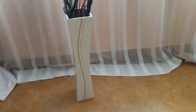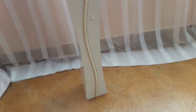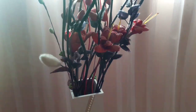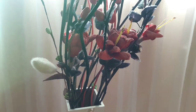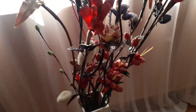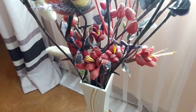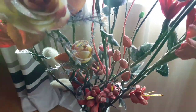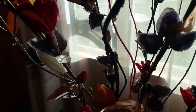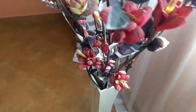Okay, this is also another vase. It looks similar to the one I have just shown you. It has the same kind of design, but this one, I have planted different things. I have just put these, look at them, they are different, and it's just a combination of many. These ones, I also bought them from the Gifted Hands shop. I think they are still available there.